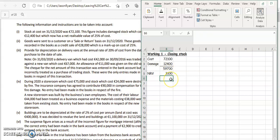Gives us 3,100 of a net realizable value. So we're going to add this back on to the 59,700. So our closing stock figure now is 62,800.